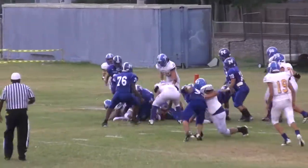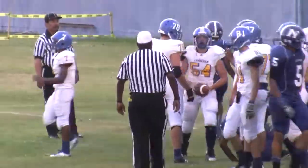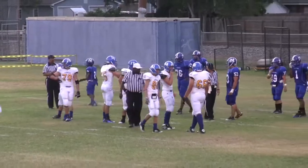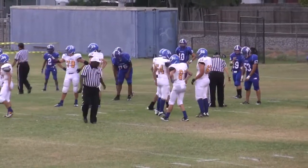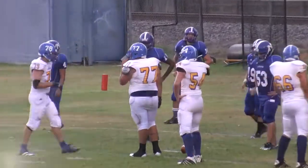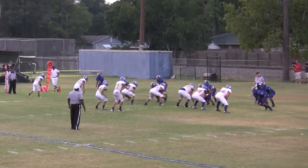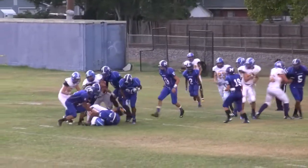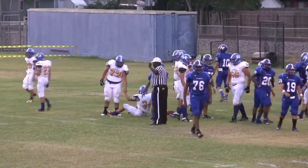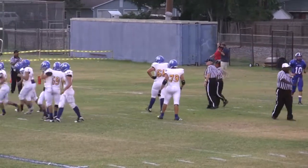Go, Bakari! Fumble! Fumble on the play. Jack Summerfield for Dallas recovers that fumble. No gain, fourth down. Oh, nice stop by the Lions. Nice stop by number 76, Dimitri Ham. The Lions will take over on downs.